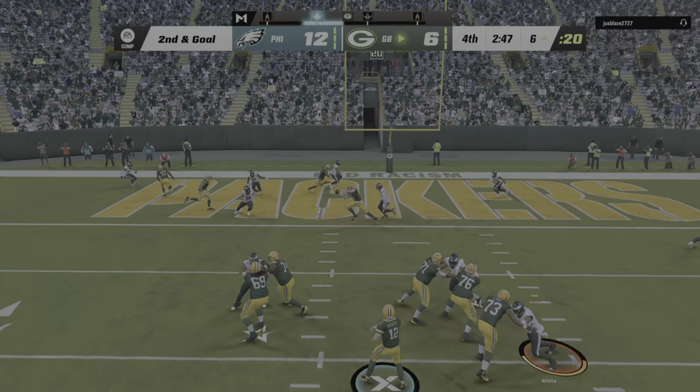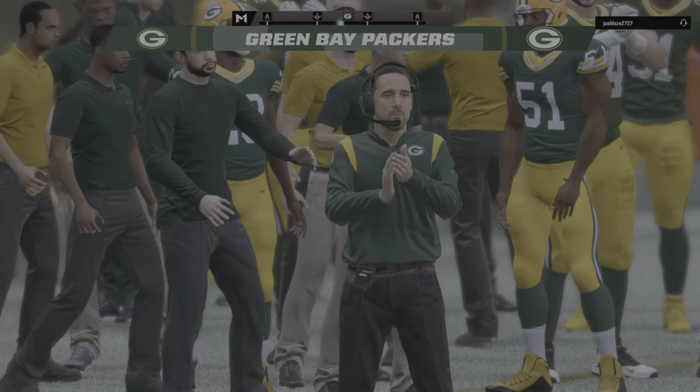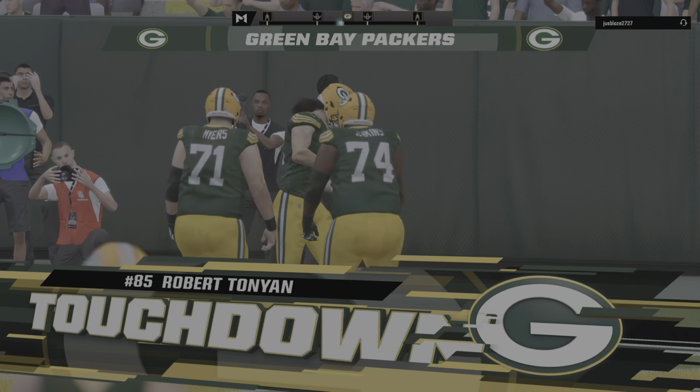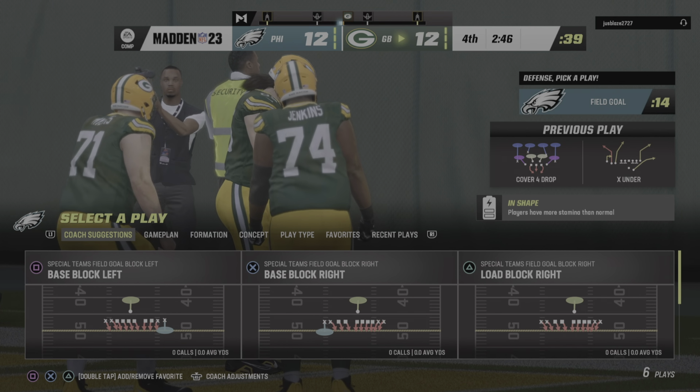Here's Rodgers to throw. Touchdown! Robert Tunyon from 6 yards away. And the Packers are an extra point away from taking the lead here in the 4th.